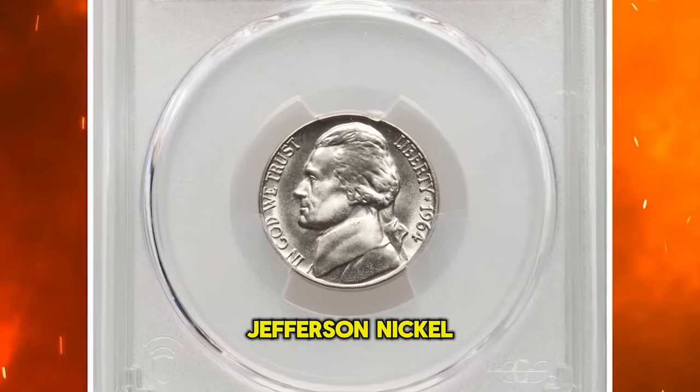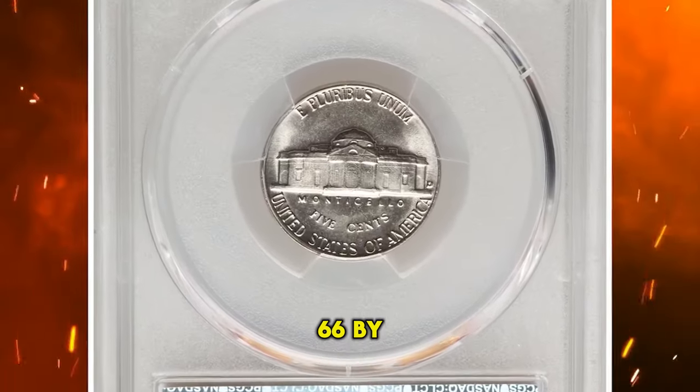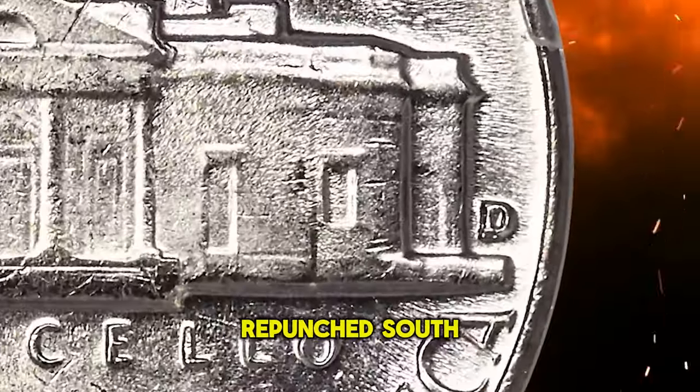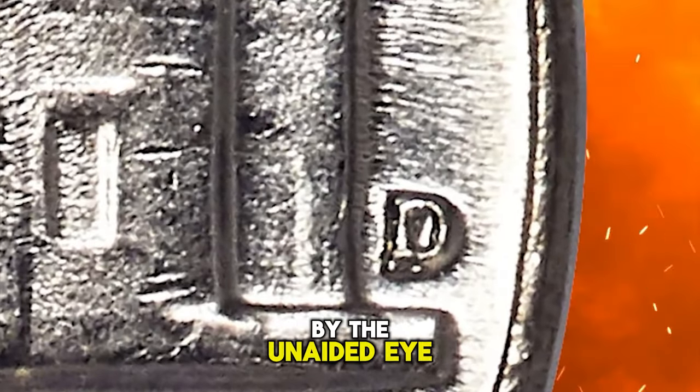1964 D Jefferson nickel with repunched mint mark D over D. Graded in mint state 66 by PCGS. This cherry picker's variety shows the mint mark repunched south. The repunching is clear with a loupe but may escape detection by the unaided eye.